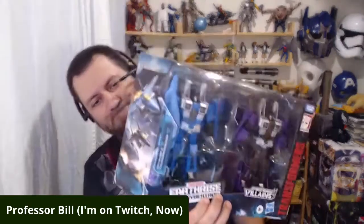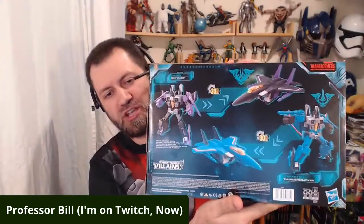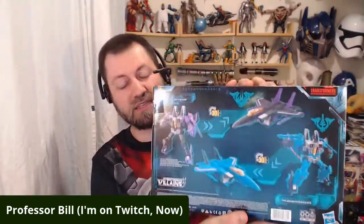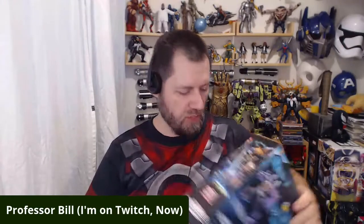I've also got, for you Transformers buffs, the villains 2-pack. So I got Thundercracker and Skywarp. This is the Earthrise one, so they actually transform into the jets. I already have them both for the Cybertronian transformations, plus Starscream. And I have the Earthrise Starscream, who transforms into a regular jet, also an Earth jet.